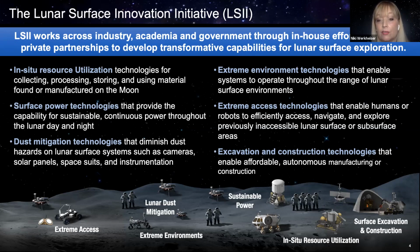In order to do all of these things, you really have to be able to survive the extreme environments of the moon. We have to enable rovers and manipulators and other systems that can operate within the conditions of lunar noon, which is up to 150 degrees Celsius, lunar night down to minus 180 degrees Celsius, and even the permanently shadowed regions down to minus 240 degrees C. And then speaking of the rovers, you have to be able to access these areas. So in extreme access, we're developing small scouts and rovers to access areas that may really be too dangerous for humans, such as those permanently shadowed regions where we believe there's a lot of water and other resources.